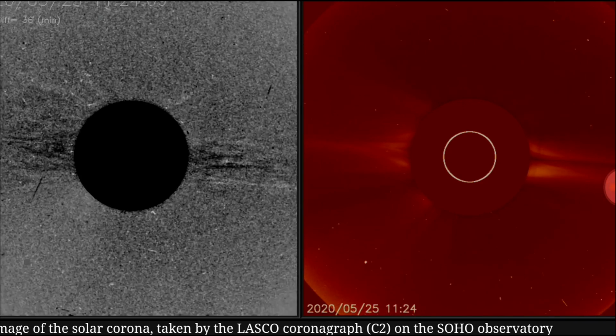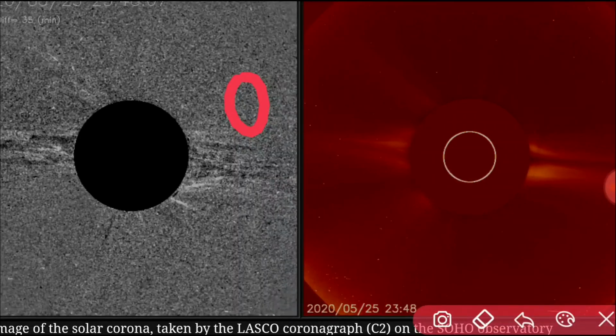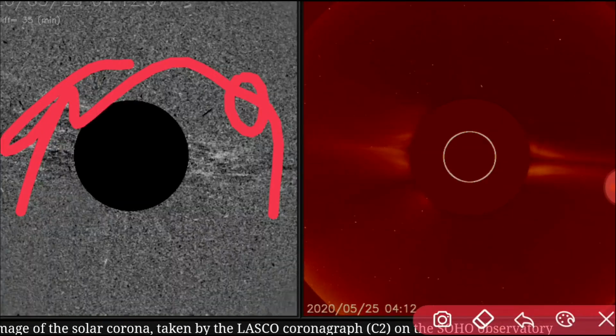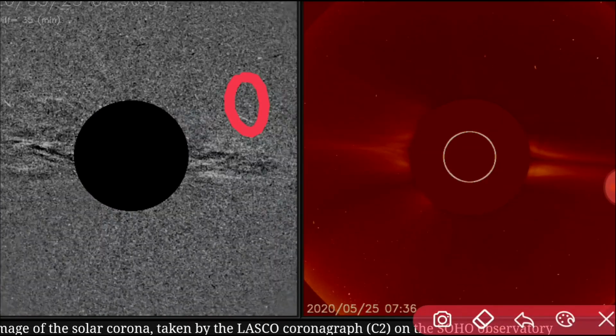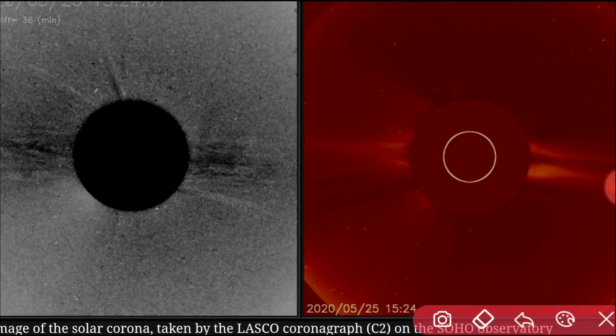Because that black occulter, if it wasn't coming right at it, you would be able to see it around the edges. Somewhere, it'd be out here. But most of that energy that left the sun there is behind that occulter. We just can't see it on this particular capture.